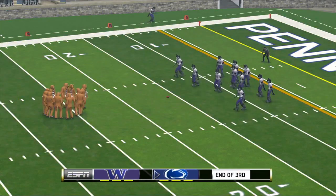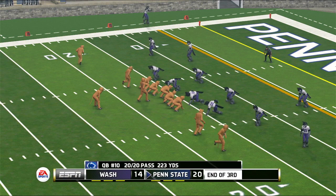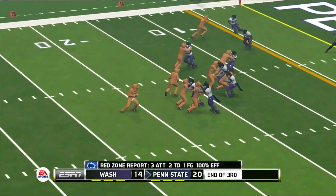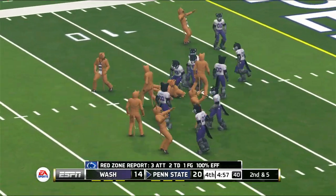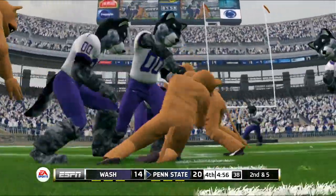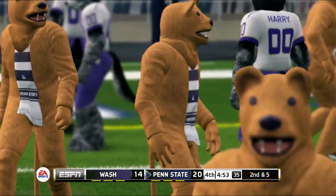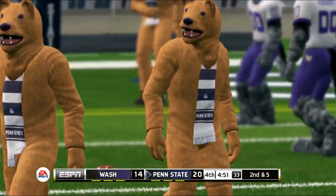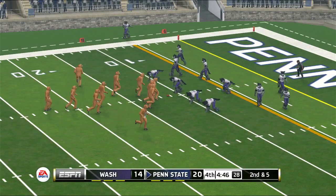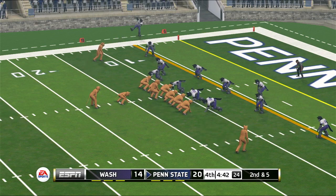Great three quarters of action, tight ball game, and now it's the fourth quarter, and this will decide it. And he's tackled after positive yardage. That's good for a gain of 5 yards. That brings it second and five. And this is eight on the drive. Fourth quarter, Penn State with a 6-point lead.